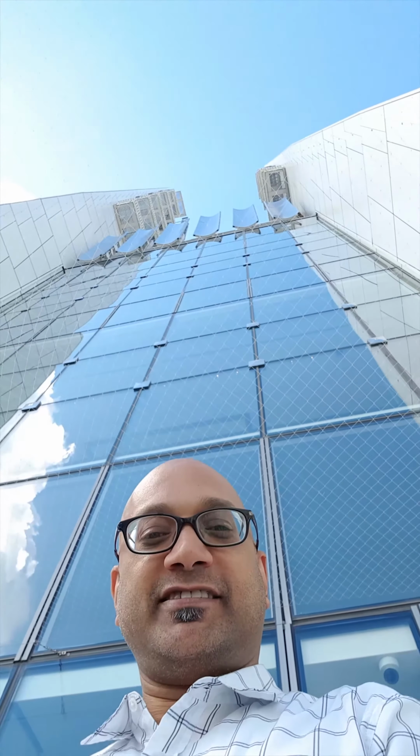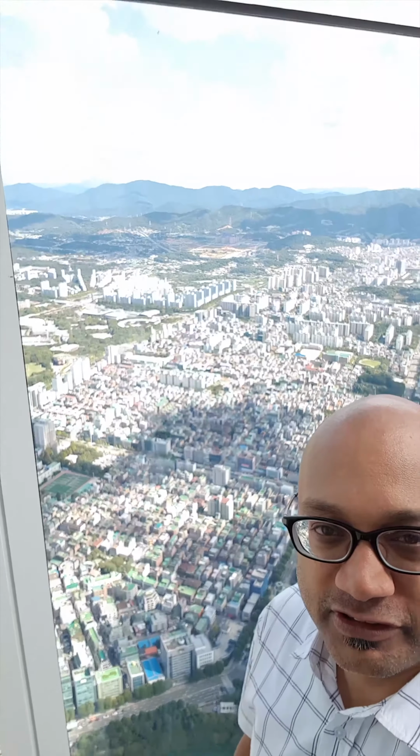Itaewon Sammy here, live in full effect. End of the Chuseok holiday. I am currently, as you can see, 486 meters above the city of Seoul. I am at Lotte World Tower here, enjoying the views on this beautiful, beautiful Thursday afternoon. We came here on Tuesday, and let me tell you something.